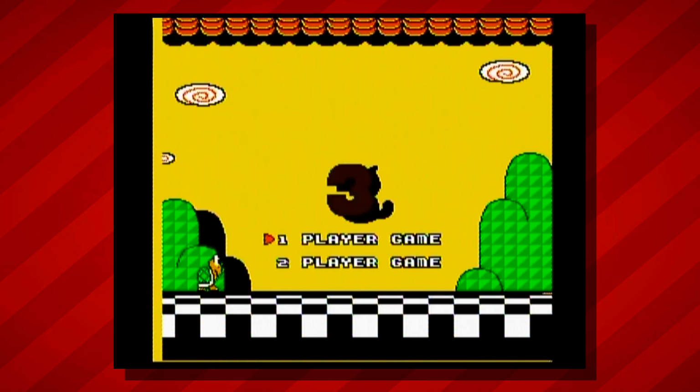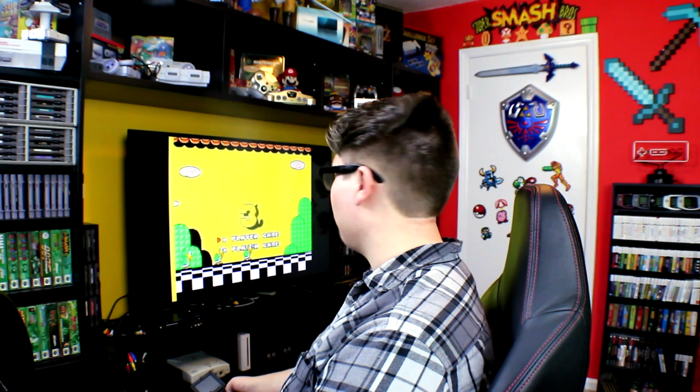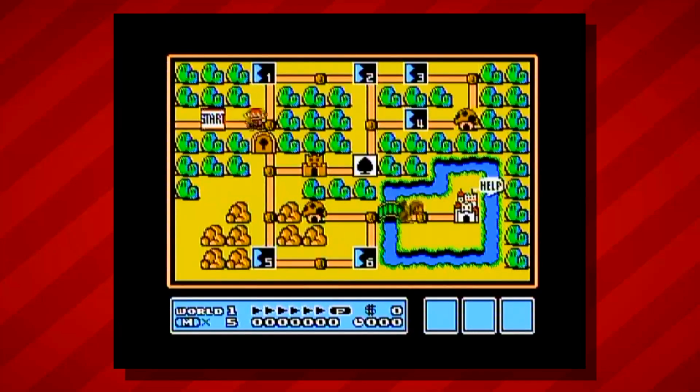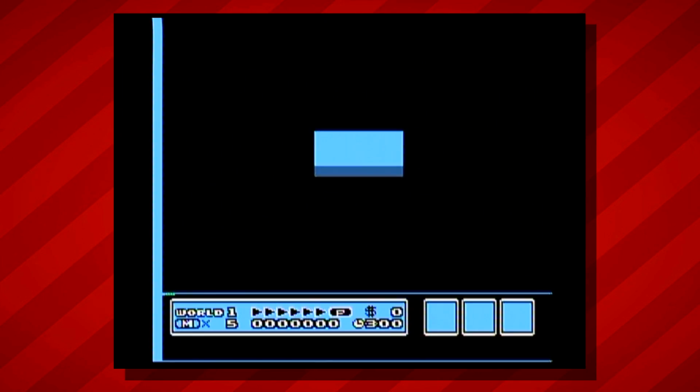Oh, okay, so we're missing the logo here. I guess that's maybe some effort to put it in a legal gray area, maybe? I don't know. Alright, appears to be working just like normal.